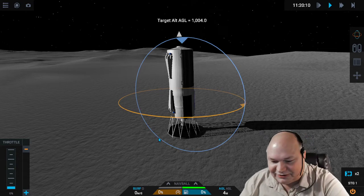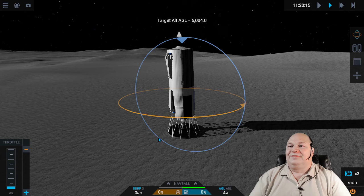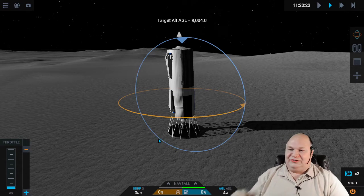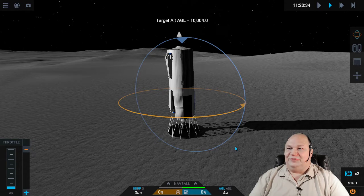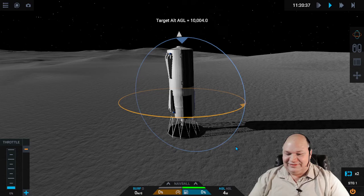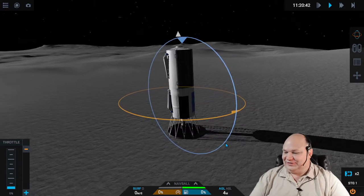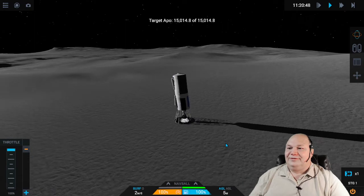We're going to have a target altitude above ground level for this guy of 10,000. These also change by 1,000 if we're on the ground and by 100 once we're flying. So we can actually change our target altitude. It only shows 9,000.4. 9,004.0. 10,004. There we go. One more. So 10,004. That's what we wanted to get to, because otherwise we'd land short of our target. Alright. So we're ready to take off. 3, 2, 1. And we're off.